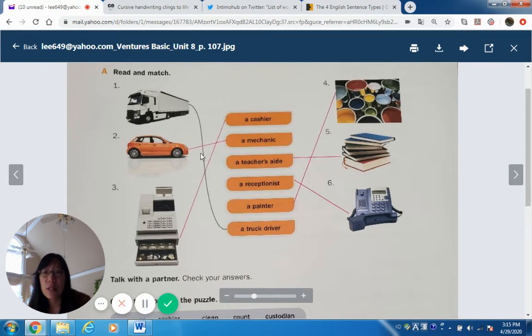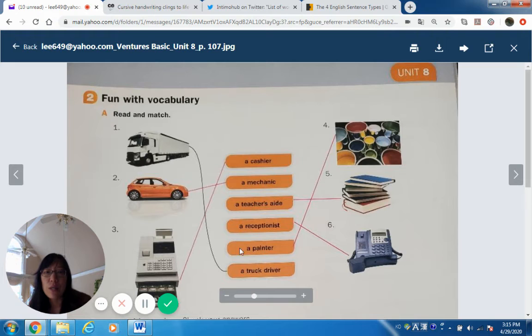Number 3, it's a cashier, and this machine is called a cash register. Okay, 4, it's a painter. These are all different types of paint. 5, teacher's aide, same as teacher's assistant. And 6, you see this phone? You could transfer, you could do many things. It's called receptionist.